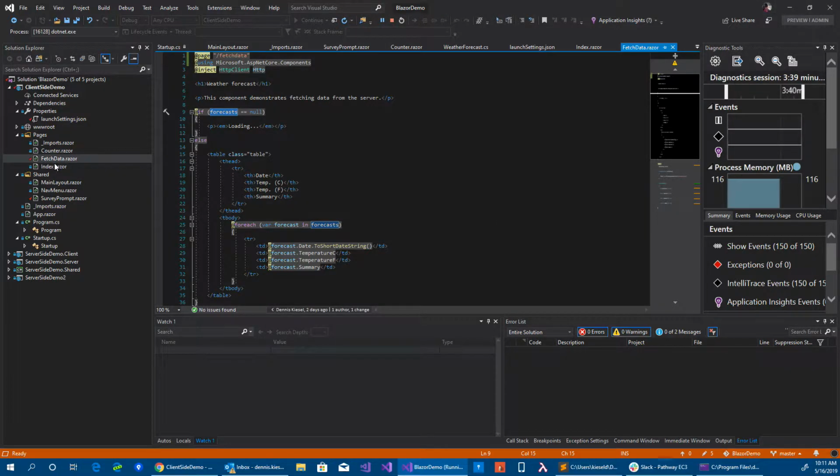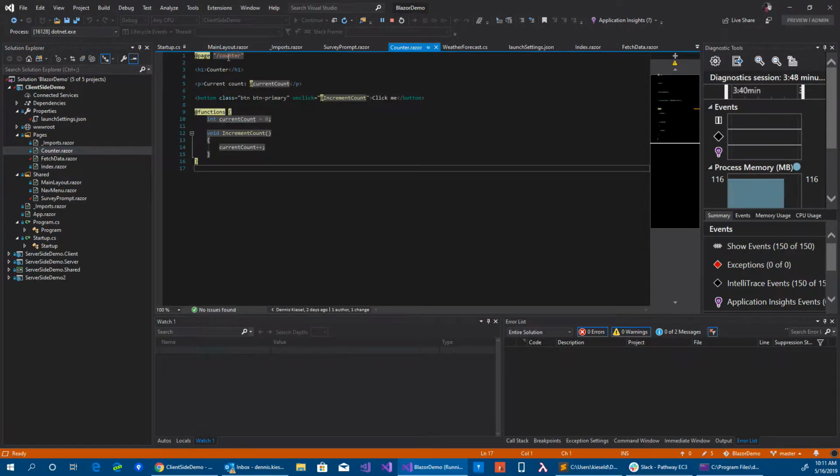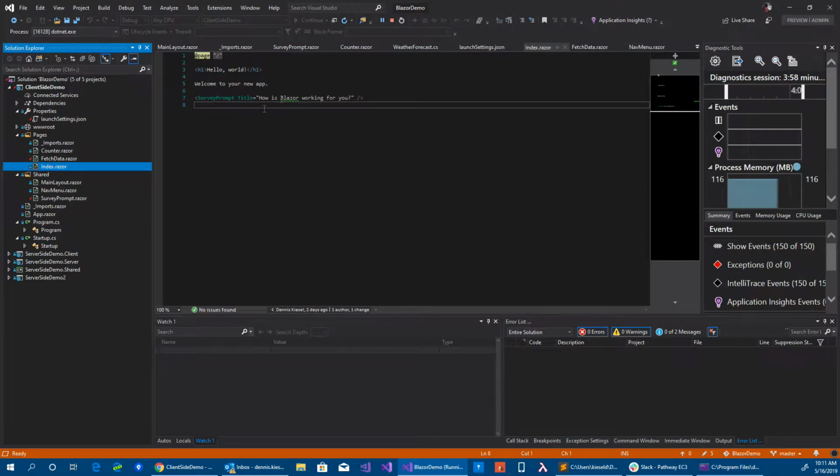I think that's all I wanted to go over. Did I mention, I've got these pages, counter, for example. This is the URL you're going to hit for this page, this component. If I wanted to, I could put this counter component anywhere else I wanted, the same way that I'm doing with survey prompt. Just because it has a page directive doesn't mean you can't also use it as a component elsewhere. But that's Blazor in a nutshell.